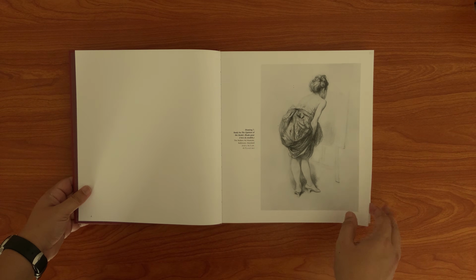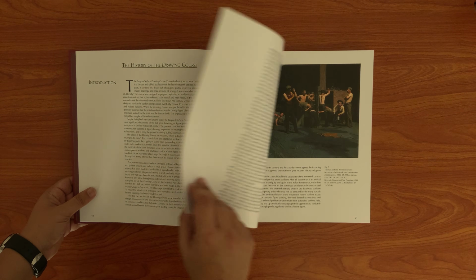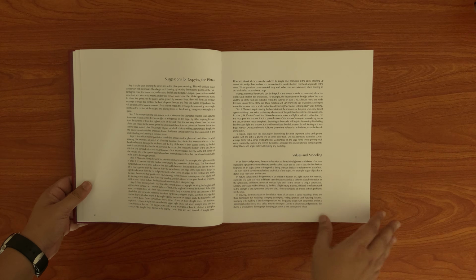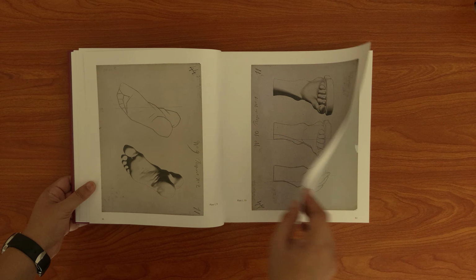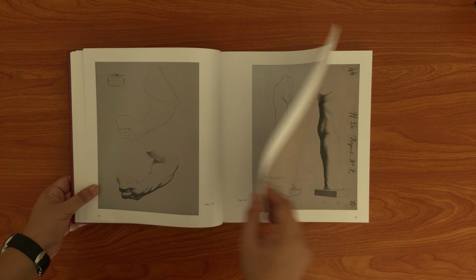So, this book is authored by Gerald Ackerman. I hope I'm pronouncing that correctly. And it's based on the famous drawing course created by Charles Bargue in the 19th century. And many prominent artists over the past 150 years have gone through this course.